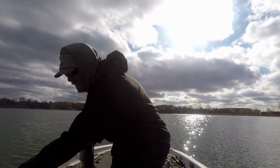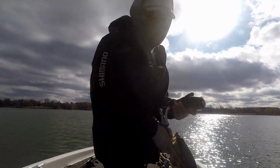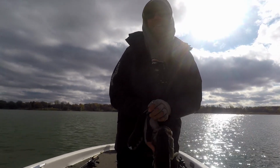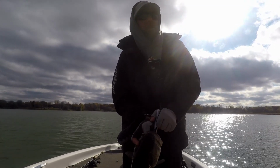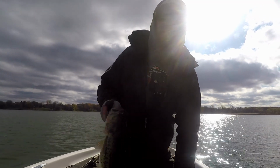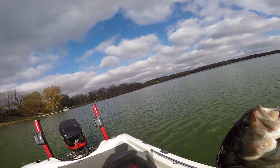Let's weigh that one just for fun. See what kind of bag we can build. A little over 3.5. So that's like 2 fish for 9.6. Probably another one, the other one. So we'd have 3 fish for 12 pounds. We're gonna let that one go. Good looking fish.